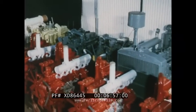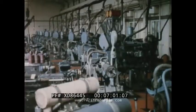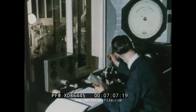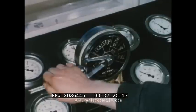Not only are these engines adaptable to a large number of applications, but because they've been designed around the same basic components, the maximum number of parts are common to every engine in the range. This rationalization of components and spares saves money, space, and time, savings that increase with each additional application for which the customer selects one of these engines.